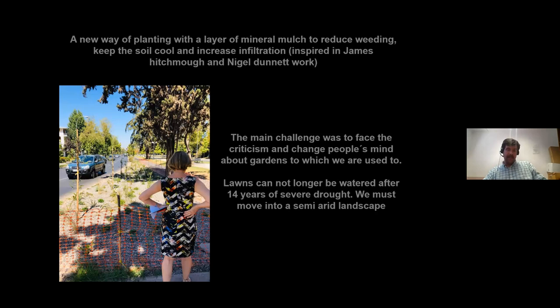This is a technique which is inspired by James Hitchcock and Nigel Dunnett's work. What we're doing is replacing as much lawn as we can, because the lawn, because of the drought, cannot be watered anymore. We've been in 14 years of severe drought, so we have half of the rain that we used to have. So we have to move into a more semi-arid or Mediterranean landscape.